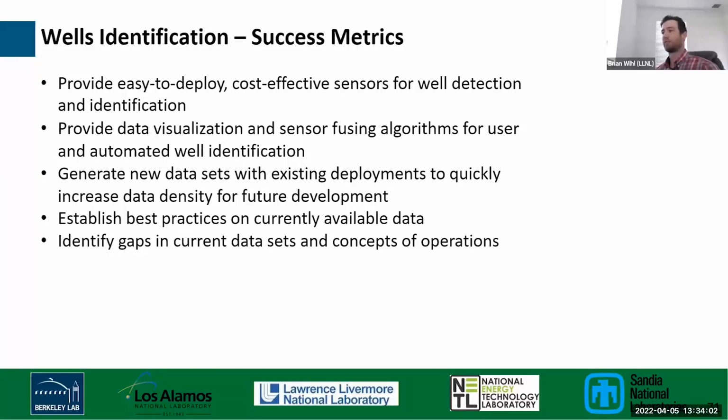And what we want to do is get our foot in the door, start generating these data sets, start generating these visualizations that scientists can use, other people can use, that can be built upon and used in the future, used with other sensors down the line, and generate those data sets that are going to give ultimately the people that are doing the job what they need to be more effective. Additional bullet points include establish best practices on currently available data, identify gaps in current data sets and concepts of operations. And that's pretty much all I have today.